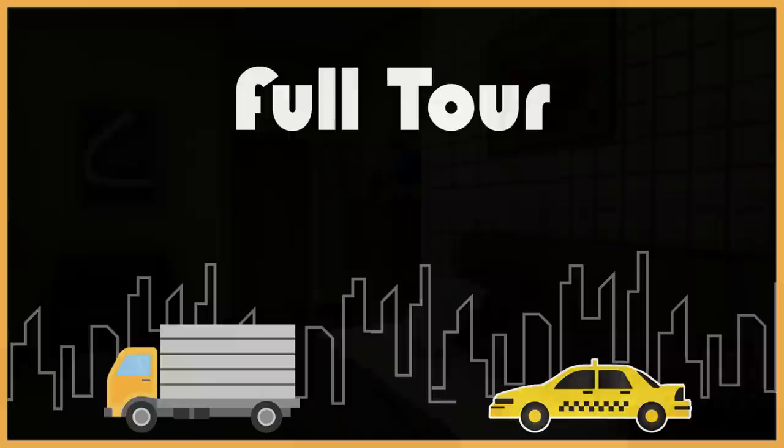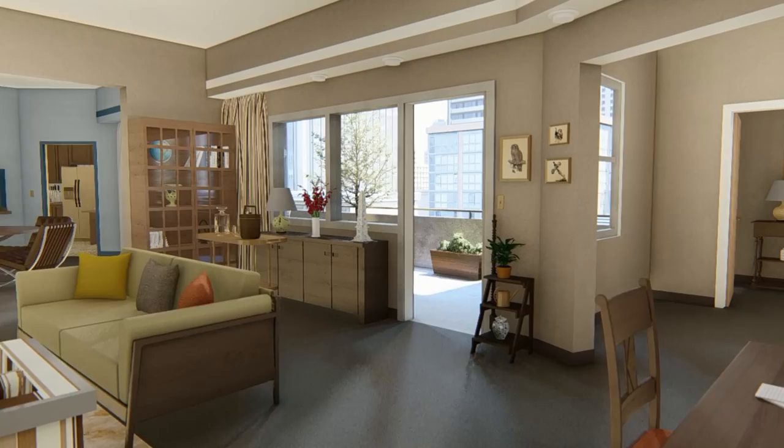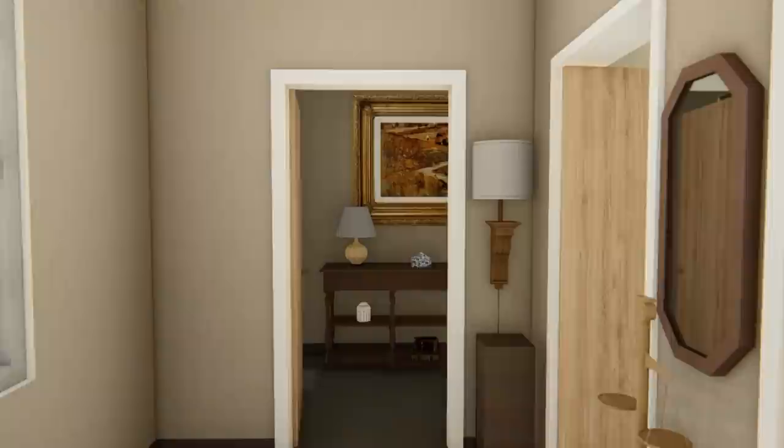We'll tour the full apartment now, back hallways and terrace included. Next month, in December, I'll post a tour of the apartment decorated for Christmas.